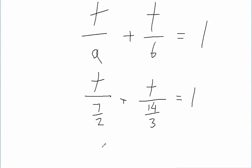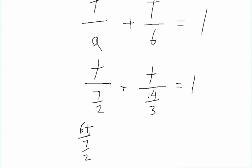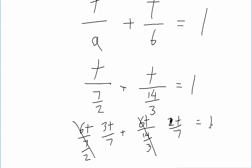And if we say 6t over 7/2, well, that's going to be the same as 3t over 7. And now if we multiply that by 6, it's going to be 6t over 14/3, which is going to be the same as 2t over 14, or in fact t over 7. Okay, equals 1. So that gives us equals 6. Ooh, close one. Because, of course, we multiplied everything by 6. So that gives us 4t over 7 equals 6.